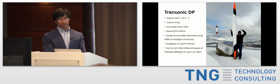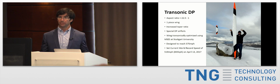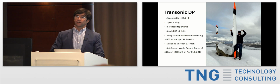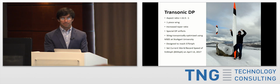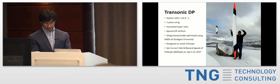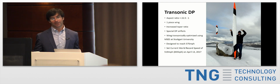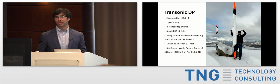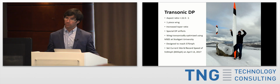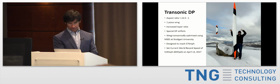The aspect ratio, as I mentioned before, was the key to higher efficiency, but it's structurally limited. If you can imagine trying to make a really long, skinny wing to get this high aspect ratio, it's just not going to hold up. So there were a couple things we were able to do to help mitigate these problems. The wing is made from one piece. It's not easy to transport, but I have a pickup truck and a camper shell. I can pass it through the window, and anytime you make a wing into multiple pieces, you reduce the structural integrity of the wing. So this one-piece wing design helps matters.